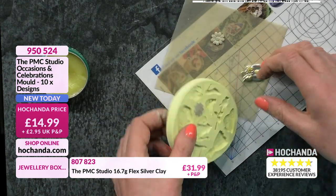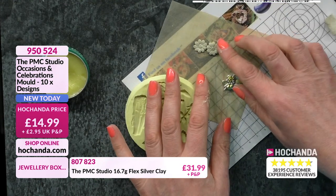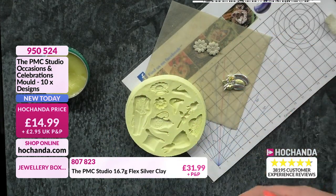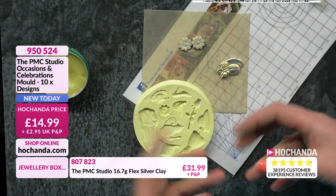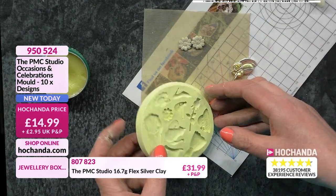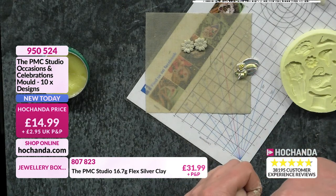So here I've done another one, but you see... So you've put quite a lot in there now, haven't you? So you see, this one's got more clay in it, but that means you can create different depths and textures using exactly the same mould and a different effect. So you could join these together if you wanted to do a clip or something, just using the same mould. Oh, that's lovely to get two, and then you've got like a hair clip or something.